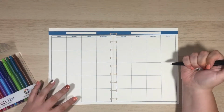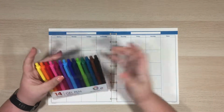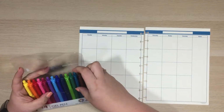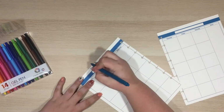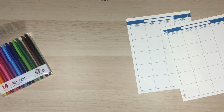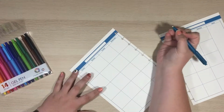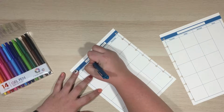Do I want to use black? Oh, no. I don't want to use black. Let's use a color. Let's see how these bad boys write. What color do I want to do with my blue? I think I want to do teal. I don't know what it is about me and teal, but we are like besties. Actually, give me a second, I might write on these eventually. I'm going to grab some scrap paper, because sometimes pens don't always come out smooth initially. And I am just going to write on here.